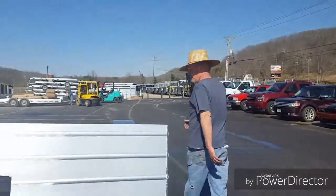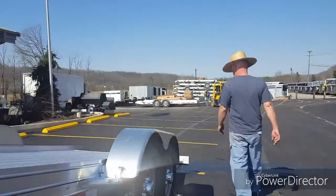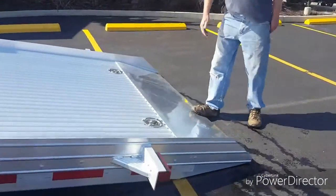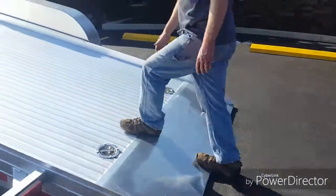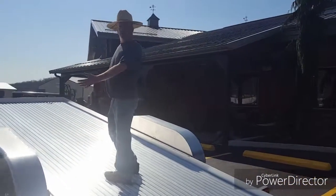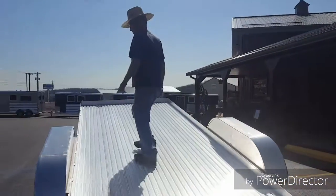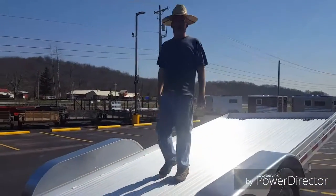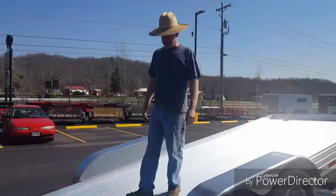Notice at the back of the trailer, our tail is all the way down. We're flush to the ground. You would drive your vehicle up. Both fenders are removable, so you can open your car doors. And once you're on the deck, you bring the deck back down. Life is good. No more fooling around with those big, heavy, clumsy ramps.